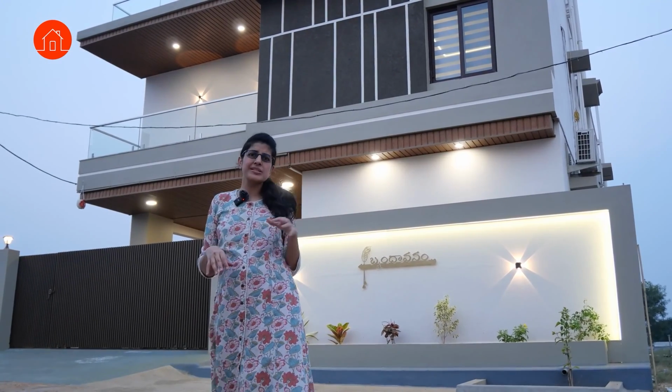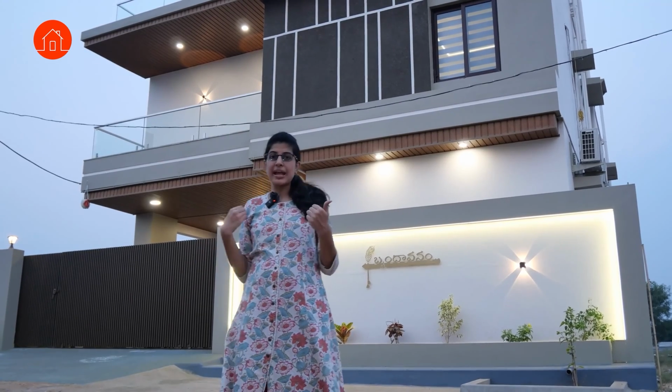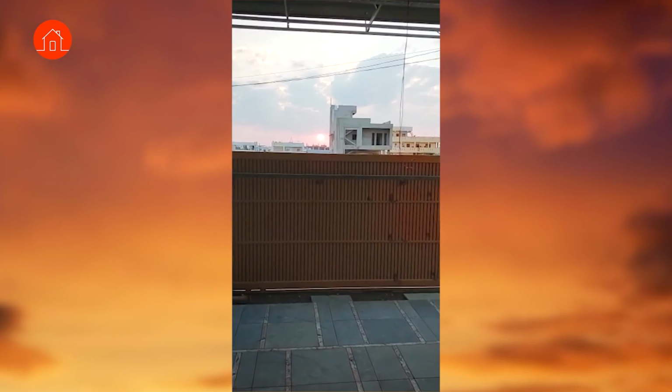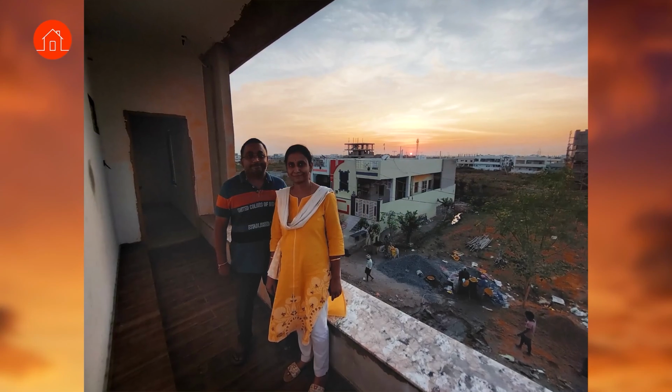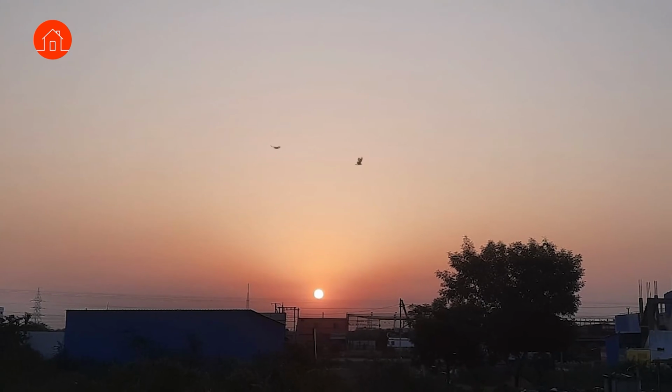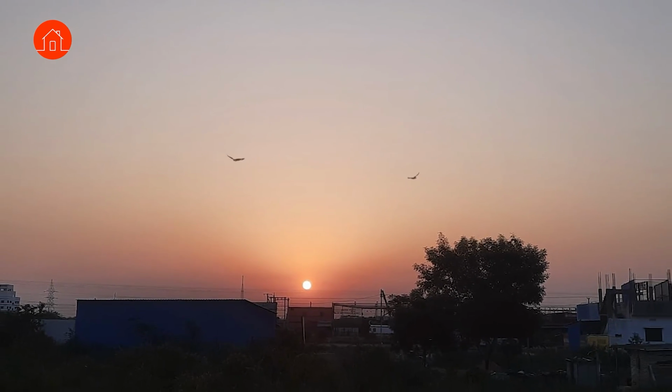Also, one very interesting fact that I want to tell you about this site is because it's a west-facing site, even from our main door when we stand, we have a direct view of sunset, cutting off all the disturbances, and the same view is achieved at all levels in the west balcony and the terrace. So this is something that we really love about the site, the views that we get during the sunrises and sunsets of the site.